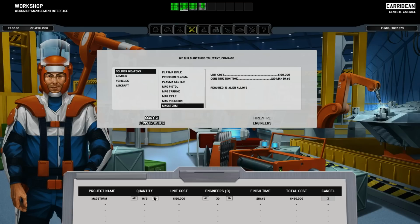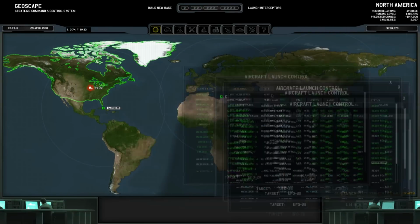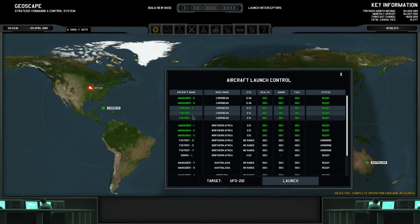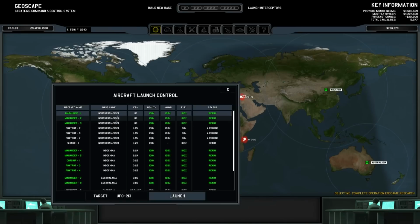And they should use them liberally. I think 4 of them should do us right now. And indeed, as predicted, on the 29th of April, we have another UFO wave arrive and we start deploying our forces to deal with them.